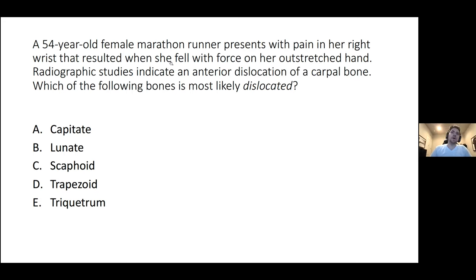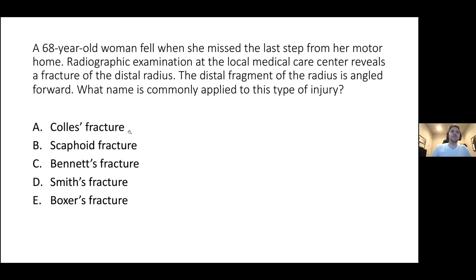Now, same question, but we're talking about a dislocation. Which one is most commonly dislocated? Good. Yeah, y'all got this right. So lunate, typically it's dislocated posteriorly, right? Because of just the way the bones are organized, it kind of pops out toward the back, right? So lunate is going to be posterior dislocation. All right, let's try this one, and we'll go through these.